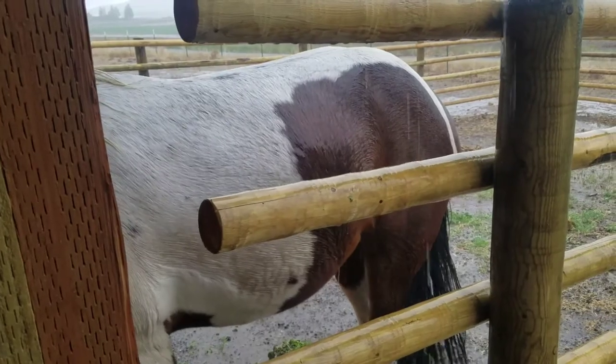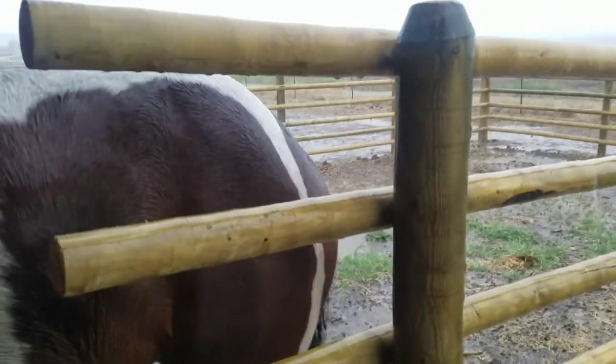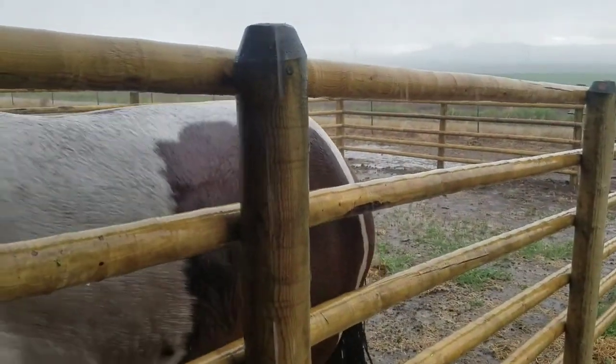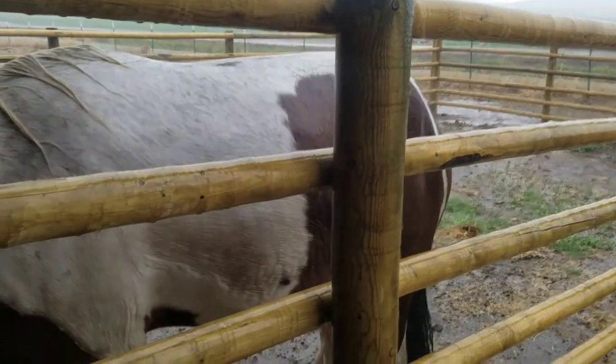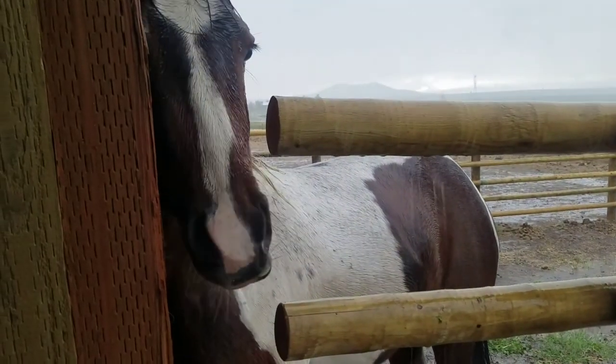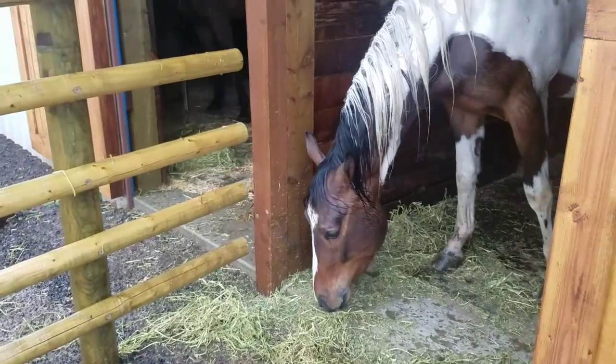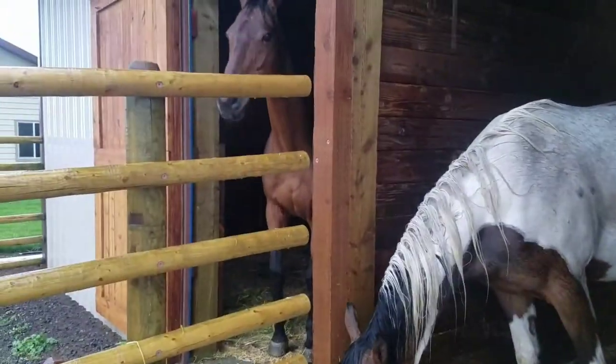Now I'm all ready for him, and of course he won't listen. He wants the hay in there, and he won't listen to me. And it's really wet. Really, really wet. And now he's so cold. Hi, Dork. It's so wet I can't even take my phone out there. Alright. They're in different stalls than when I started, but they each have a stall again.